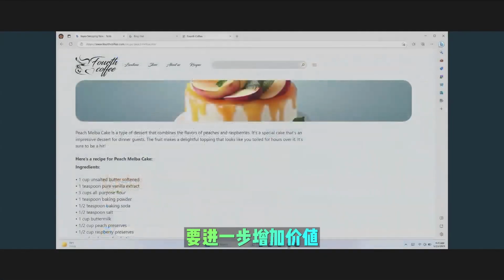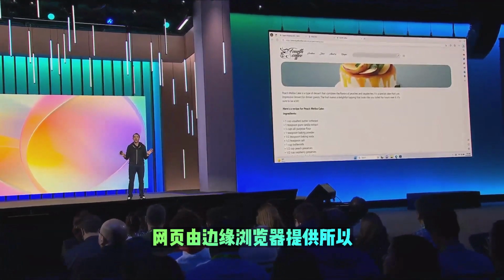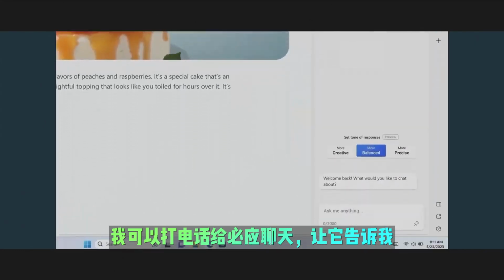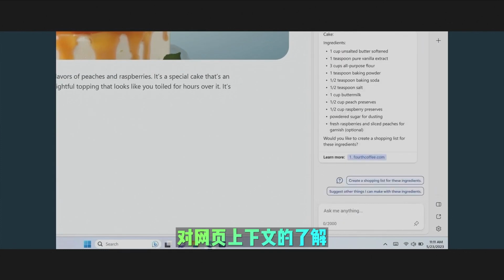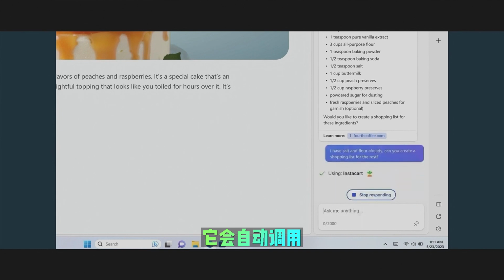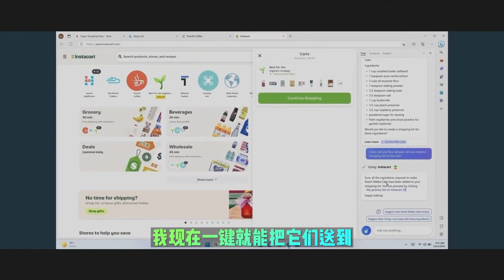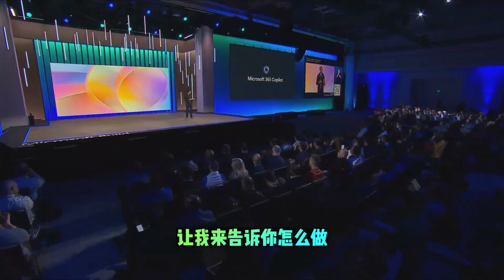I'm going to tell you now how we're going to further add value to the plugins that you write. They're going to work not just in Chat and ChatGPT, they're going to work across the entire web, courtesy of the Edge browser. So here's an example. I'm on a web page here checking out a recipe for a cake, and now I can call Bing Chat and ask it to tell me, hey, give me the ingredients from this web page. And notice Bing can read the context of the web page, understand those ingredients, put them into Chat, and then I can say, hey, give me a shopping list for this. And it'll automatically call the Instacart plugin, take those ingredients right off the page and put them into an Instacart shopping, and with one click, I can get those now delivered to my house. This is an incredible productivity benefit for people. Let me show you now how, yeah.